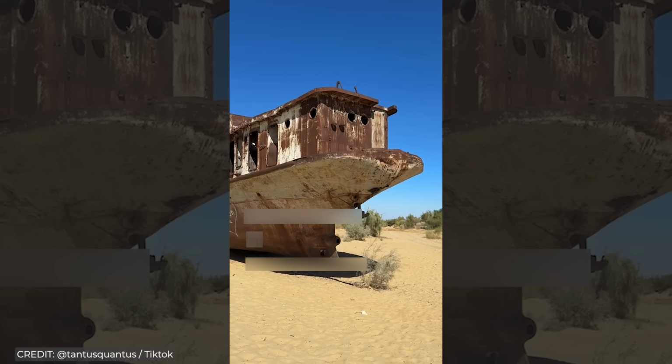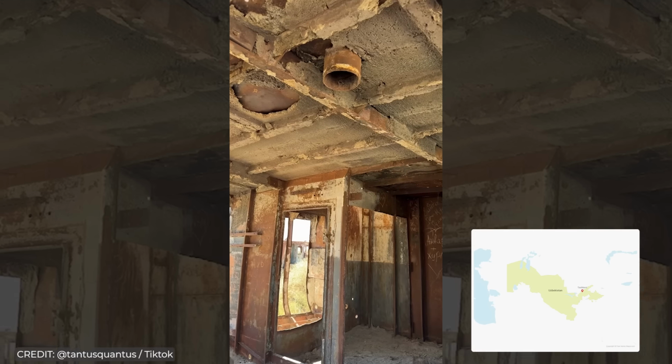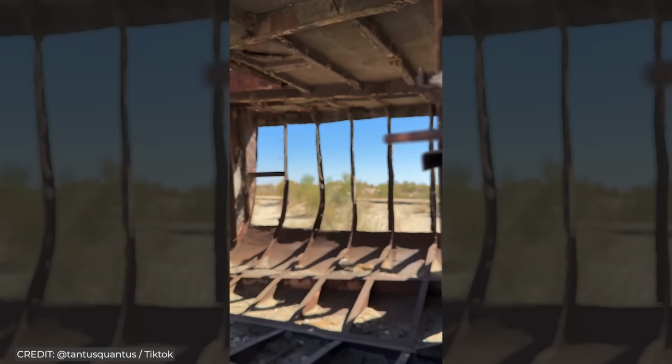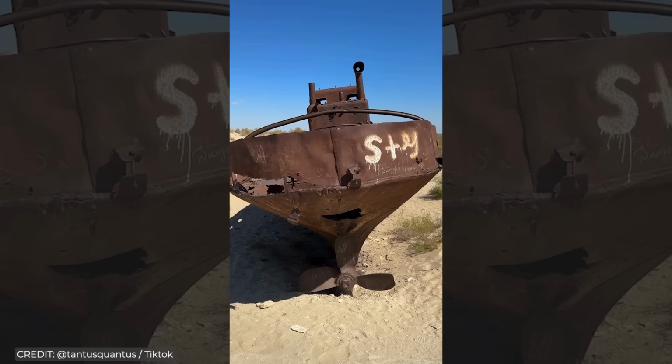This boat used to fish real water. Now it just sits in the Uzbek desert, one of dozens abandoned when Soviet irrigation projects drained the Aral Sea decades ago.